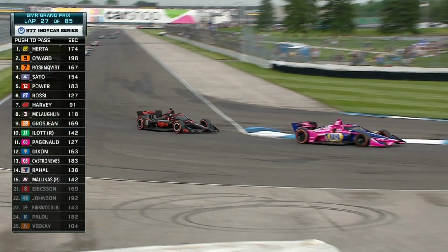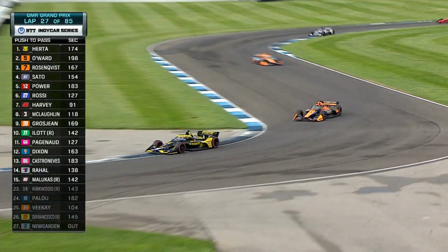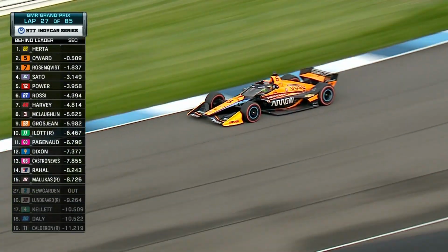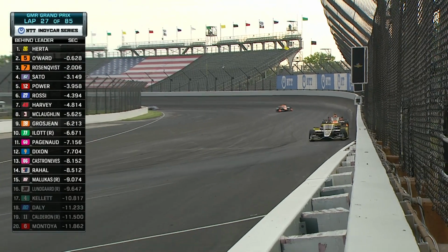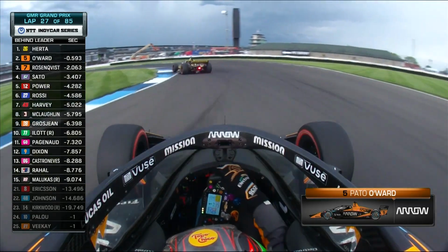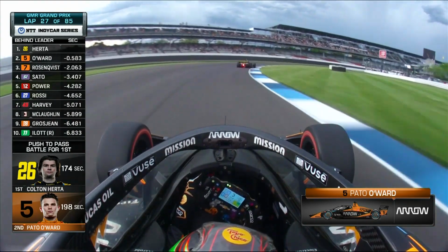Guys, look at the lead. O'Ward has caught Colton Herta. He is as close as he has been and is going with the Gainbridge Honda. So in the past two restarts, we've seen Herta be able to eke out a multi-second lead. It appears as though O'Ward is going with him a lot more effectively this stint. And Pato O'Ward has only used 2 of the 200 seconds of push to pass available. 198 left, as you see there, lower left-hand corner.